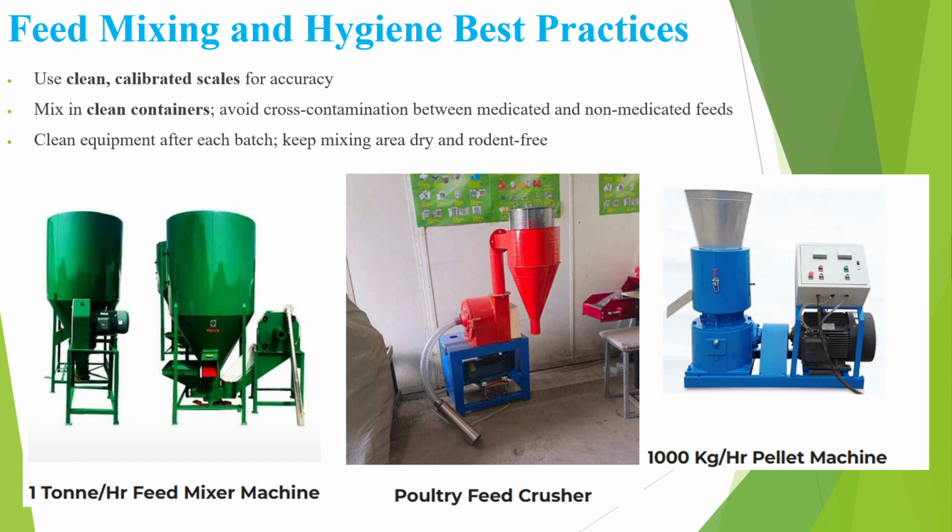That is a feed crusher to crush the maize, the sunflower cakes, and the rest of the cakes that you have, and then the mixer now, where you put in everything, the amino acids and all the additives to have a feed for your bird. But if you are making feed for broilers, then you need to pelletize them, and that's where the pelletizer comes in, or the pellet machines, as the third one, as shown here.